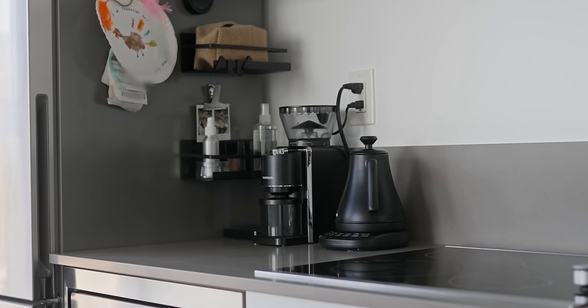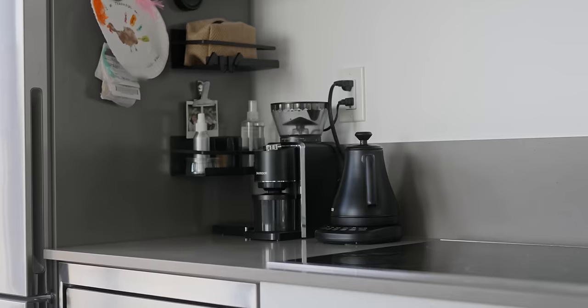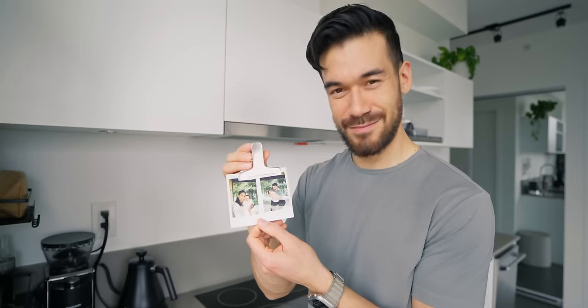Over here, we've also got a magnetic kitchen timer and some clips for receipts, as well as some of our daughter's daycare art and some Polaroids as well of that little tiny cabin tour that we did that some of you might remember back in the UK, which was when our daughter was just a little baby.